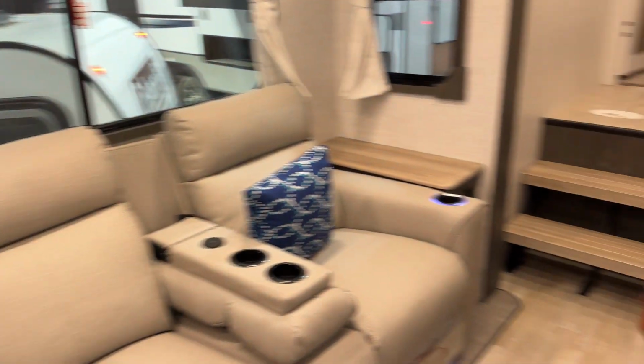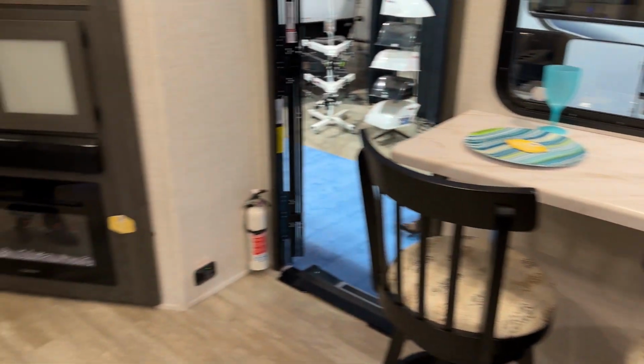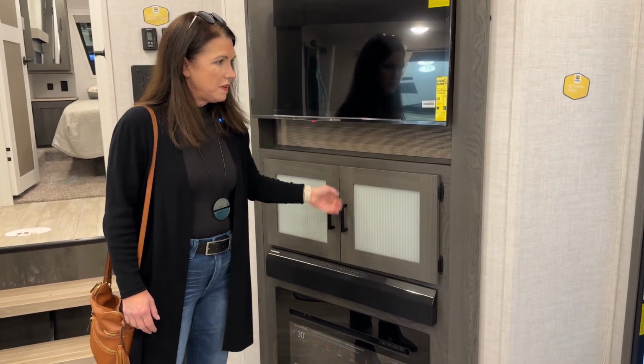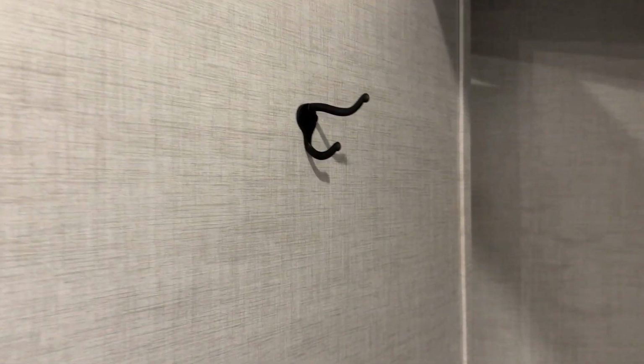Okay, you got to see this. All right, so you got your theater seats there. Theater and then seats. I mean, this is kind of cool how they did this to make use of space in a smaller unit. So this is your TV. Got some storage, but then. Yeah, that is pretty sweet. Lock your children up then. Yeah. And then tons of storage in there.